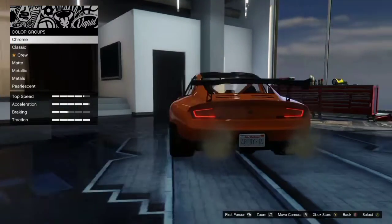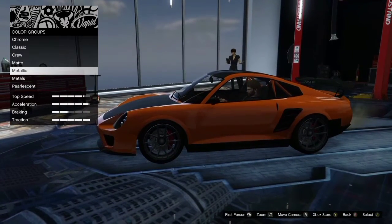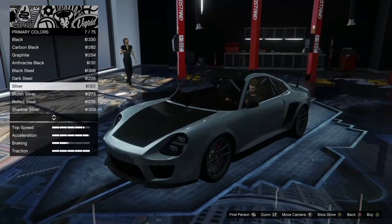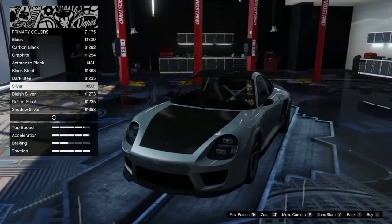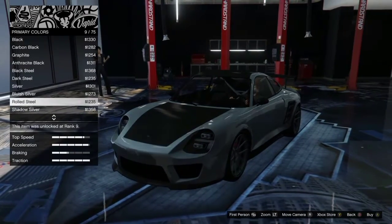Primary color. What I'm going to do is I'm going to go for a silver. I don't want to go too dark, and I don't want to do metal either, because I want this thing to look a little bit flat. With metallic colors, there'd be a lot of change in it. There'd be a lot of contrast difference. So it's either silver or rolled steel.